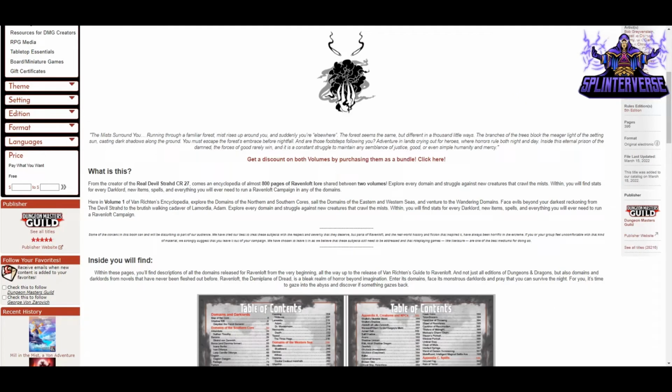And it says, from the creator of Real Devil Strahd, CR27 comes an encyclopedia of almost 800 pages of Ravenloft lore shared between 2 volumes. Explore every domain and struggle against new creatures that crawl the mists. Within, you'll find stats for every Dark Lord, new items, spells, and everything you will ever need to run a Ravenloft campaign in any of the domains. In Volume 1, explore the domains of the northern and southern cores, sail the domains of eastern and western seas, and venture to the wandering domains. Face evils beyond your darkest reckoning, from the Devil Strahd to the brutish walking cadaver of Lamortia Adam.